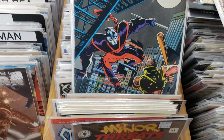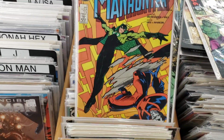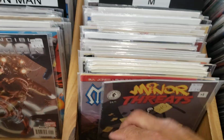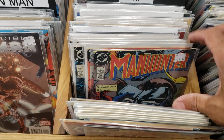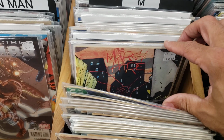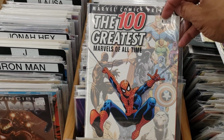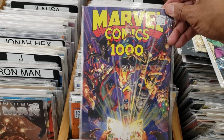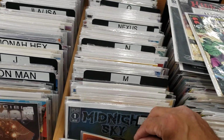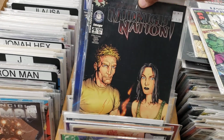Okay. Cool covers. Like all the detail. I got this one signed by Stan Lee. That's cool. Alex Ross. I got one of those at home, Alex Ross. Marvel. Is it Marvel 1000 now? The Me You Love in the Dark. Midnight Nation.